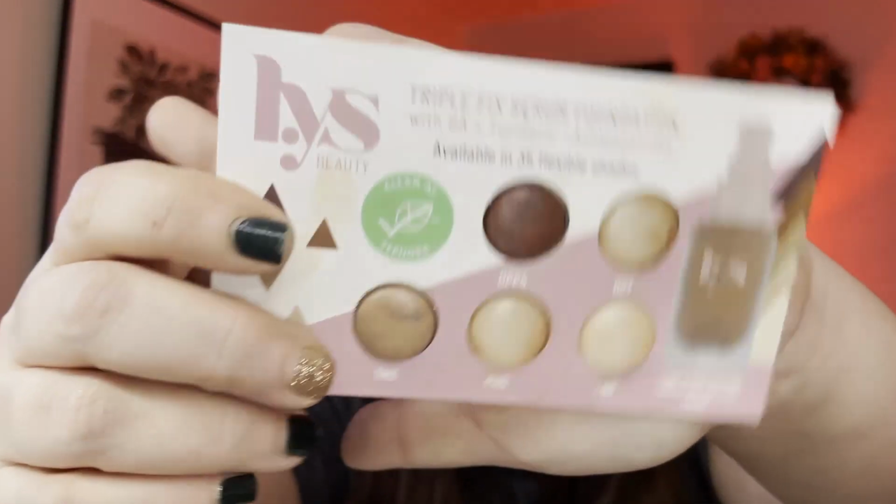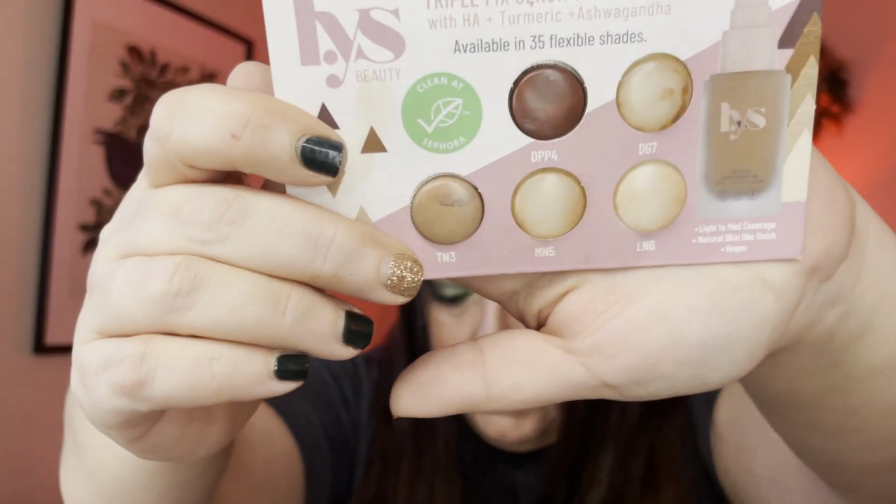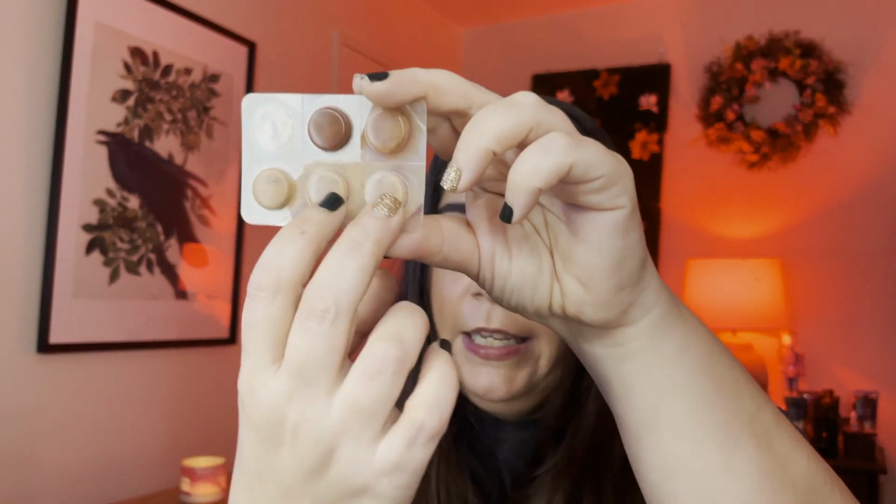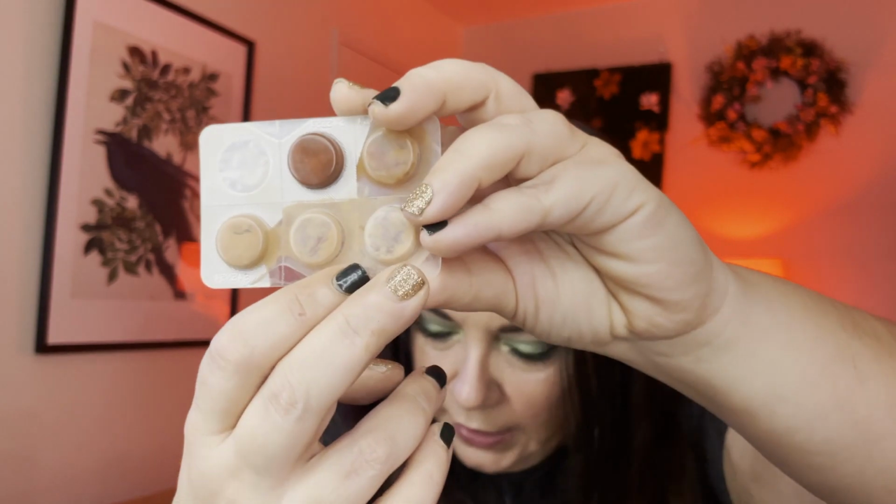The third foil packet sample that I picked was the LYS Triple Fix Serum Foundation. I was actually really afraid that this was crusty inside of here, because doesn't it look like it's crusty? But as you can see, I did use 3 of the shades. The other 2 I'm not going to bother with just because they are not shades for me. I could probably use this as a cream bronzer, but I did that today. I actually combined the 2 shades right here, which was LN6 and MN5, and it did a pretty good job on my skin. I like it so far.